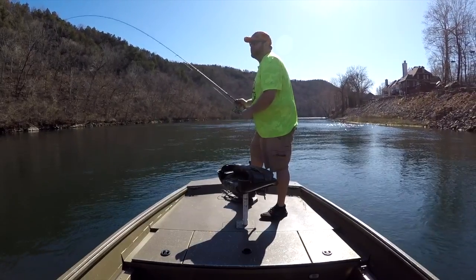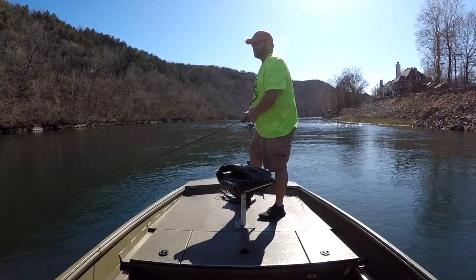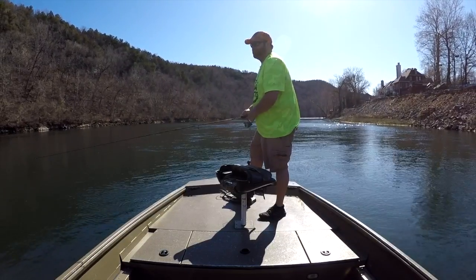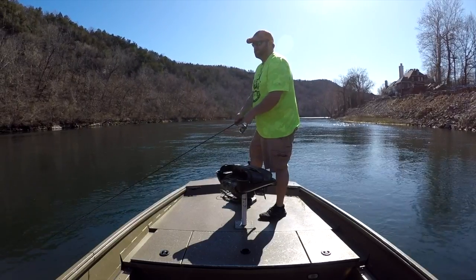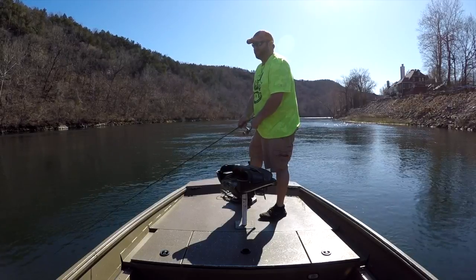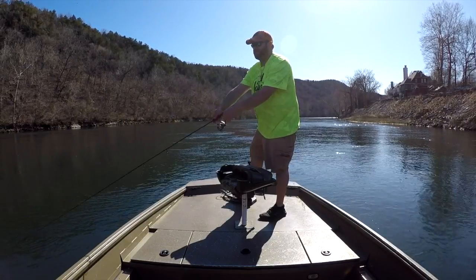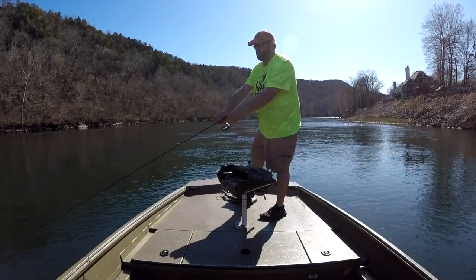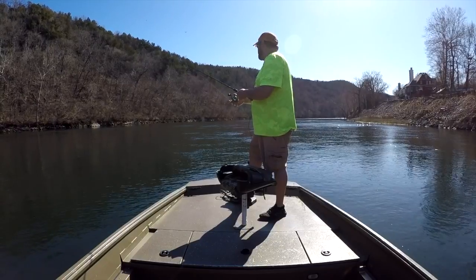We had a group sitting off the end of the dock. They were also using night crawlers, and they said they were catching some creek chubs. Really milking this first cast. All right, nothing officially on the one cast.